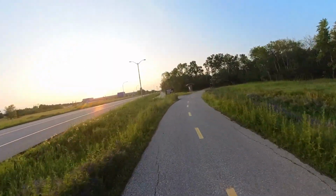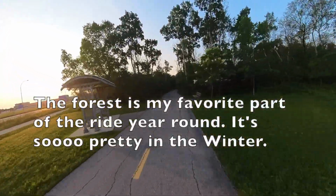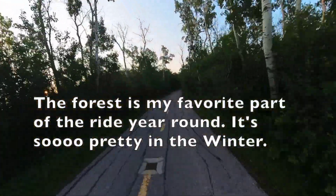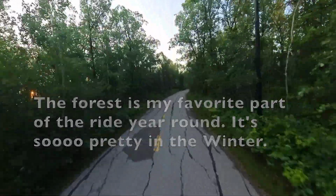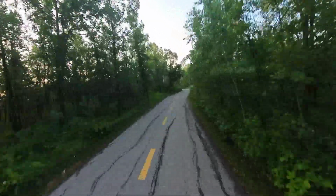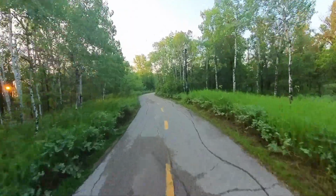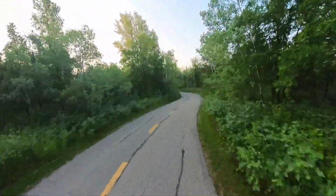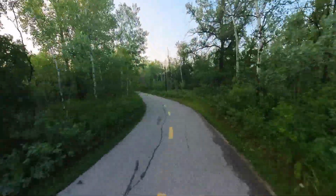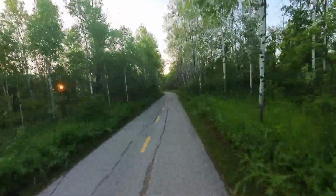As you can see up here, the trail splits on the left, and the left side of the trail basically follows Moray all the way to the crosswalk that we're going to see right away. But I much prefer taking the forest in summer and spring and fall. Sometimes I will take the other way in winter just because it may be cleared a little faster than the forest.